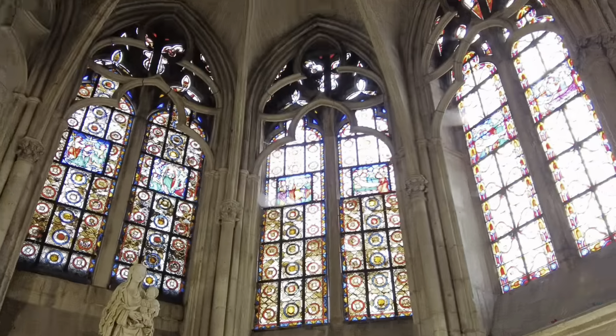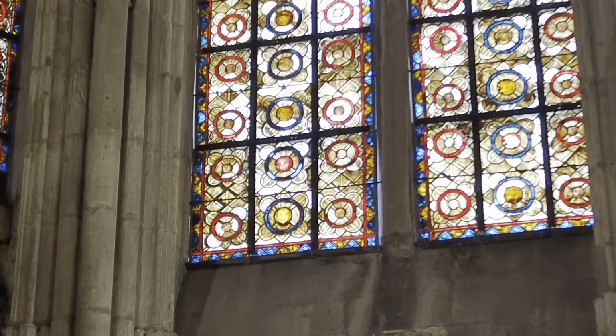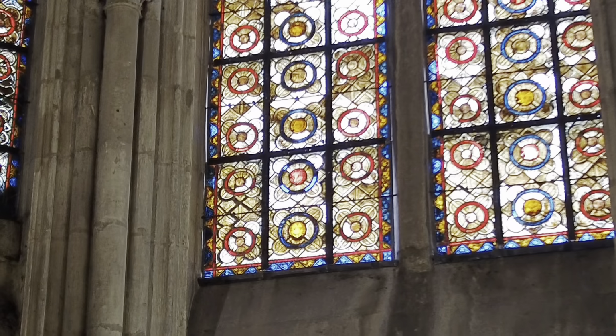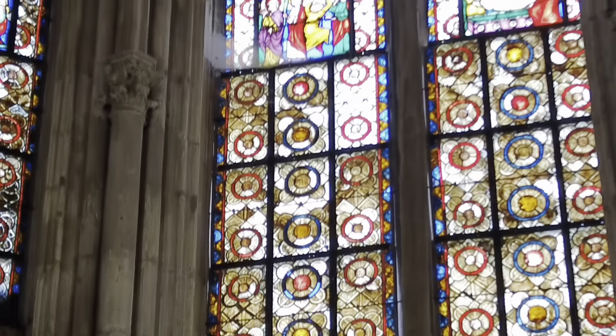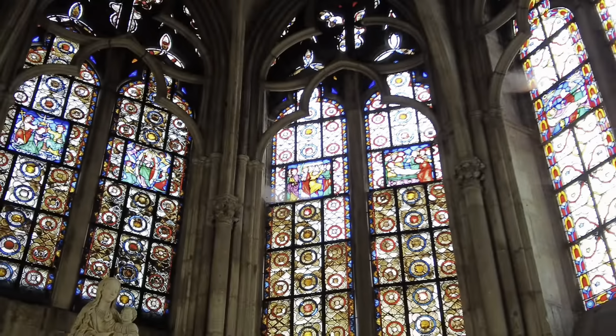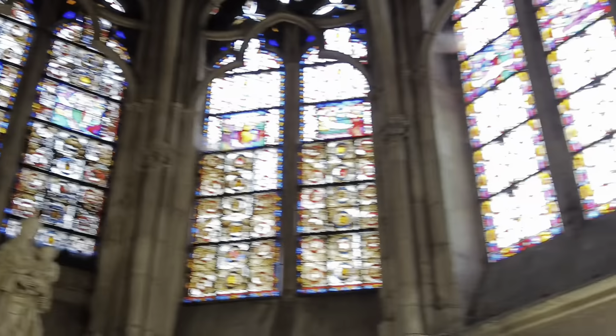But check out these stained glass windows. You got to look closely at some of these, especially this little yellow one. So the stained glass windows are 13th century. You see those little faces in the middle? But it's just not a huge church.